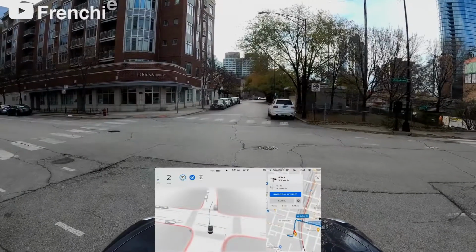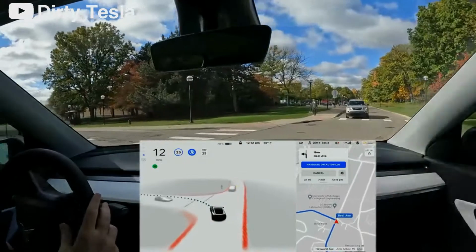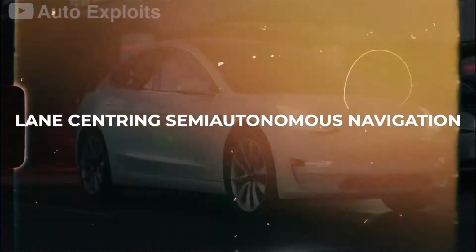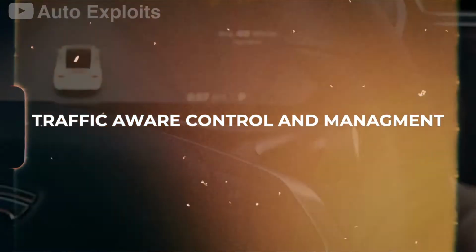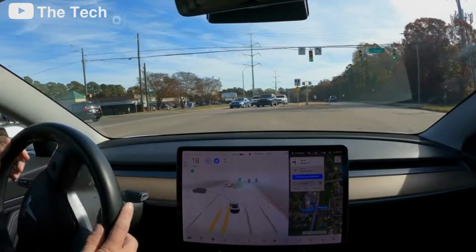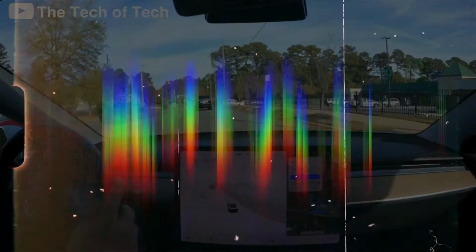The Tesla company started working on their autopilot project in March of 2019. In this autopilot package, they promised to offer some advanced features such as self-parking, automated lane-changing capacity, lane centering, semi-autonomous navigation where there is limited access freeways, traffic-aware control and management, ability to call the car from the parking lot or its garage. The project suite is titled Advanced Driver Assistance System or ADAS.